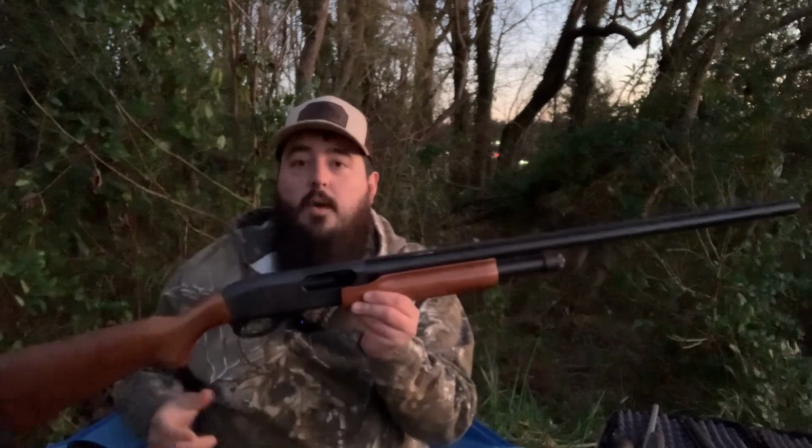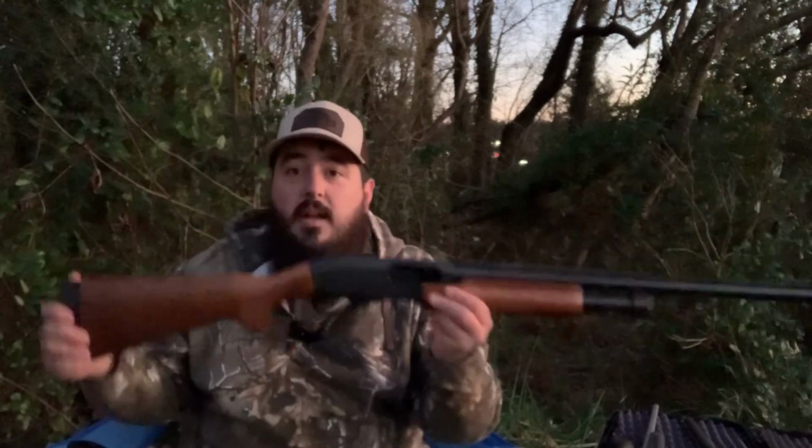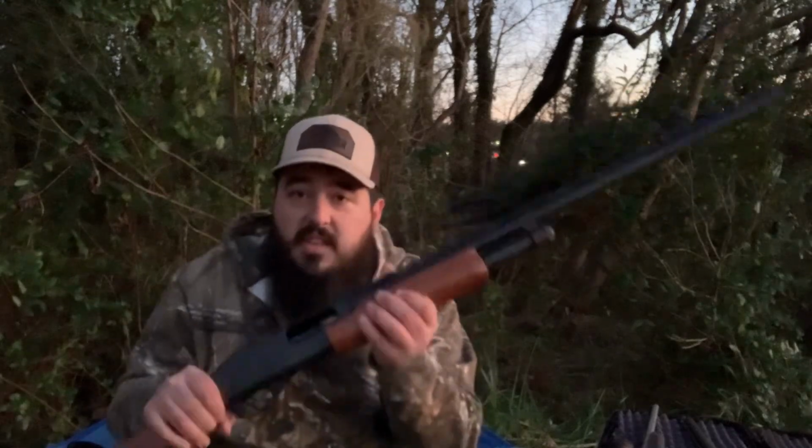The Stevens Model 320, it comes 12 or 20 as well. This gun ranges from $159 to $189. Now you can go cheaper. You could get a single shot shotgun for probably $100, brand new. But you got one shot. Same thing with the black powder gun here. If you have a budget of $500 to $600 or less, if you go to a pawn shop, this is what you need to go with. You can do everything under the sun with this gun.